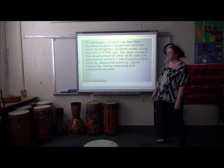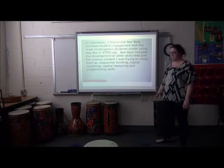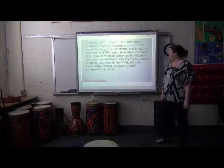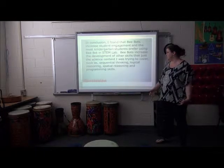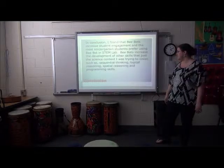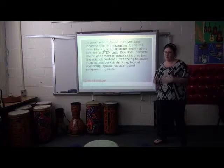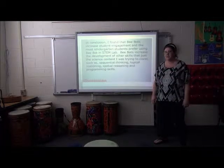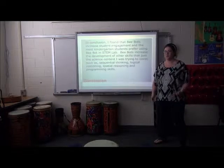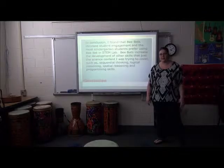In conclusion, I found that Bee-Bots did increase student engagement and that students preferred using them in STEM Lab. I was trying to cover areas such as sequential thinking, logical reasoning, spatial reasoning, and programming skills. So not only did I cover the content like I did on both days, but day 2 when I used the Bee-Bots, they got those spatial reasoning skills and computational thinking skills, as well as the science content that I was trying to cover.